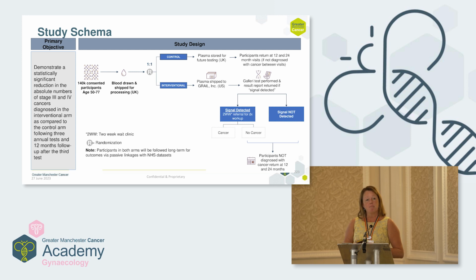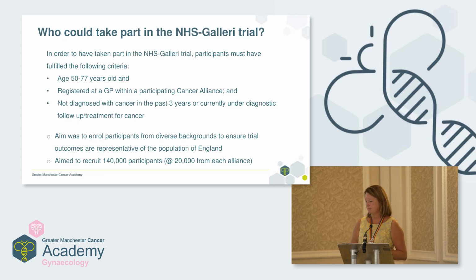If the patient's blood then picks up a cancer signal, they're referred into secondary care on a 2-week wait pathway. So not everybody had the opportunity in GM to take part in the trial. You had to fulfil criteria of being in the age bracket of 50 to 77. You needed to be registered with a GP in GM, but also having not been diagnosed with cancer in the last 3 years or under treatment or follow-up.